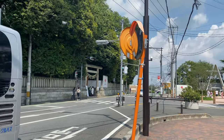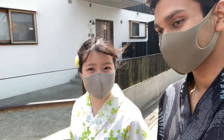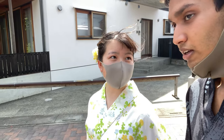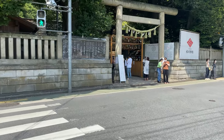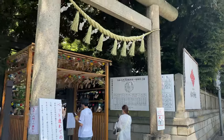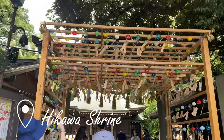Okay, let's go. Now we have arrived in the most famous shrine, Kawagoe. Yeah. What is the name? Hikawa Jinja. Hikawa Jinja, okay. Yeah, it's right over there. Wow. Can I see it?